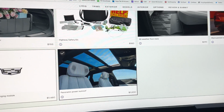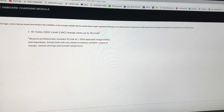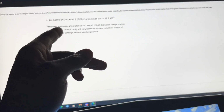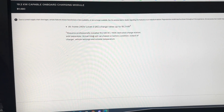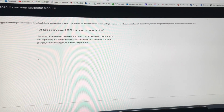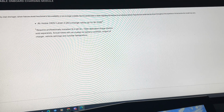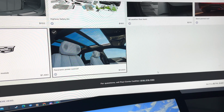$1,600. They have this 19.2 kilowatt onboard charging module. Due to current supply chain shortages, and so on. It says that this is at-home 240-volt level AC charging, requires a professionally installed 19.2 kilowatt AC 100 amp dedicated charge station sold separately. You know what? Because I'm going to have a guy come to my house and do the full install, I am not going to order that.